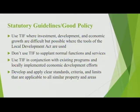We have statutory guidelines and general good policies to follow. Again, where investment, development, and economic growth are difficult but possible, we use the tools under the Local Development Act. We do not use TIF to supplant normal functions and services. We do use TIF in conjunction with existing programs and locally implemented economic development efforts, such as improvement districts. And we develop and apply clear standards, criteria, and limits that are applicable to all similar property and areas.